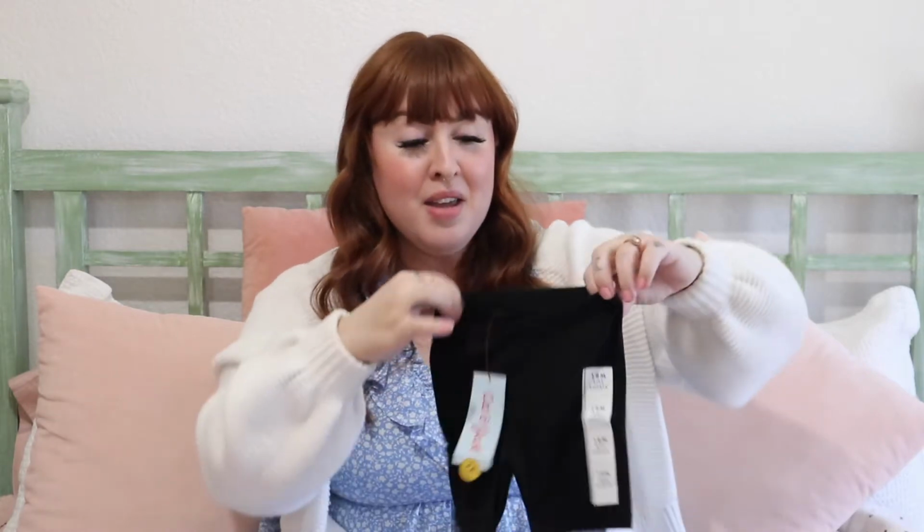Then I had to pick up some basics for her. I just got some more black leggings. She's currently in the 12-month size, so I had to pick up some more 18 months. I got 4 of them. And I had also picked up these biker shorts in 18 months. She had these last summer and I loved them. So I had to pick up some more this year.